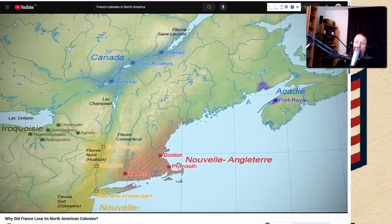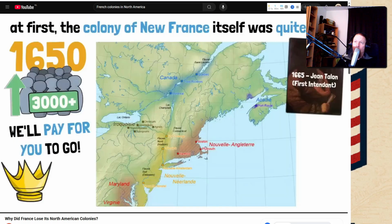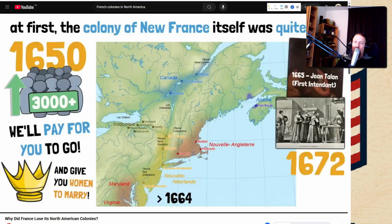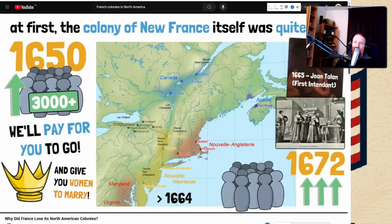The efforts to boost New France as a colony were at times odd. For instance, since most of the settlers were men, Louis XIV decided to send single women, calling them the king's daughters, and paying for their passages and dowries. Despite being strange, it worked and boosted the colony's population to 6,700 by 1672.